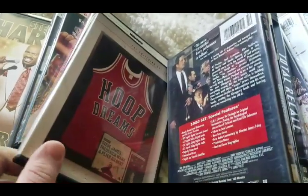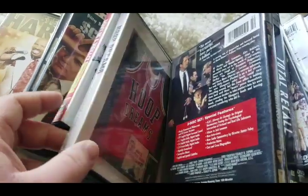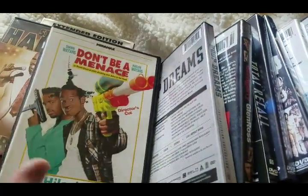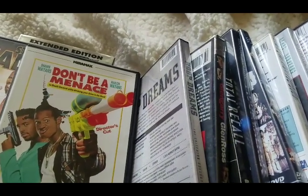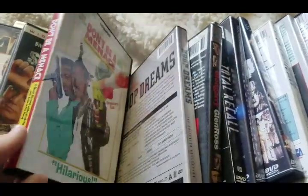Hoop Dreams, one of my all-time favorite movies. I need to watch this one again. I have it on Blu-ray, so I'll definitely check this one out again. Don't Be a Menace in South Central While Drinking Your Juice in the Hood, which I think was called Don't Be a Menace to Society While Drinking Your Juice in the Hood, South Central, when it came out. I could be wrong on that, but I'm pretty sure that had a different title.